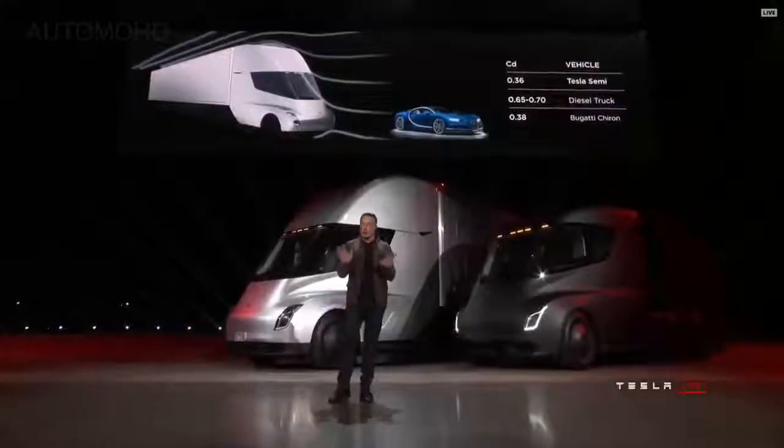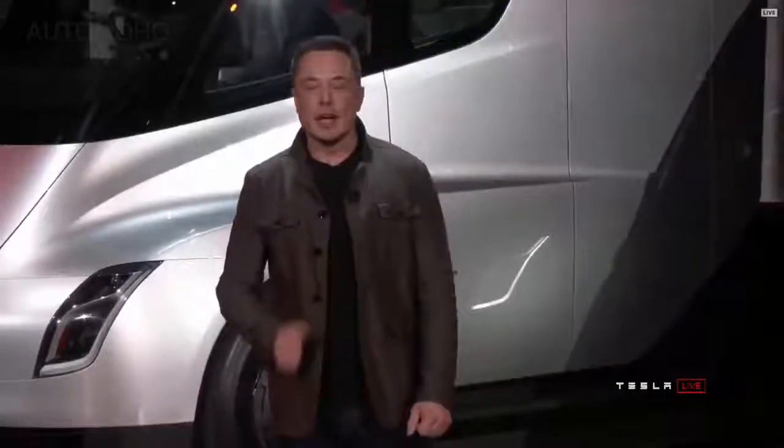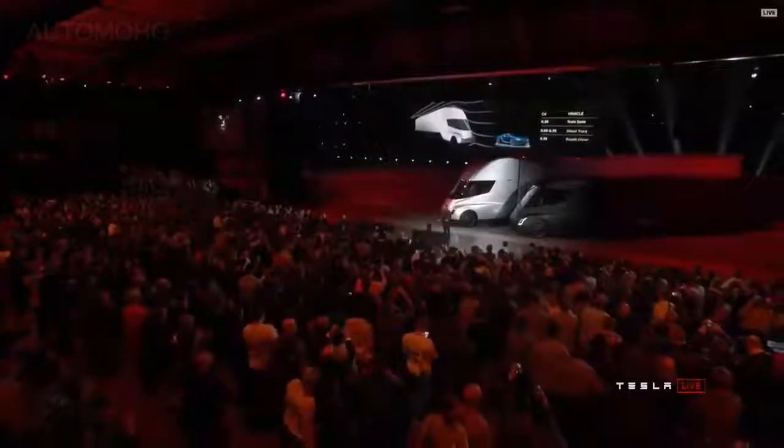Now, how do we achieve this? One of the ways we do this is we design the Tesla truck to be like a bullet. Whereas a normal diesel truck is designed more like a barn wall, this is a bullet. You can see this in the drag coefficient. The Tesla Semi has a 0.36 drag coefficient. This is a really good number. By way of comparison, a Bugatti Chiron, which is a $2 million supercar, has a 0.38 drag coefficient. So it's got a better drag coefficient than a supercar.